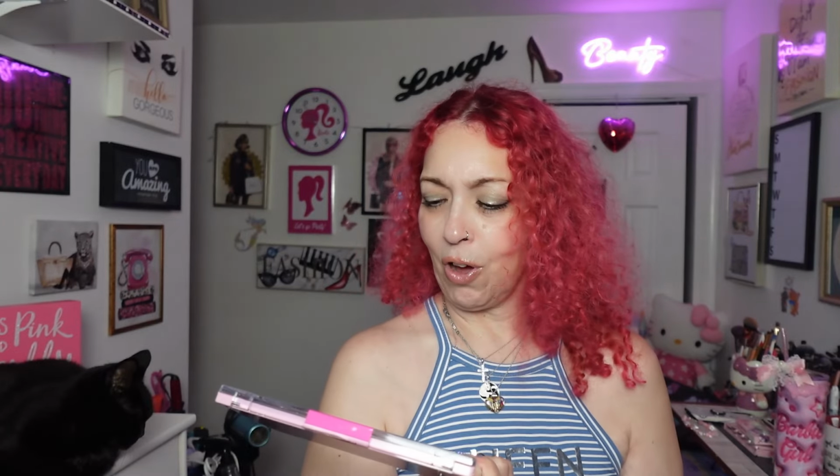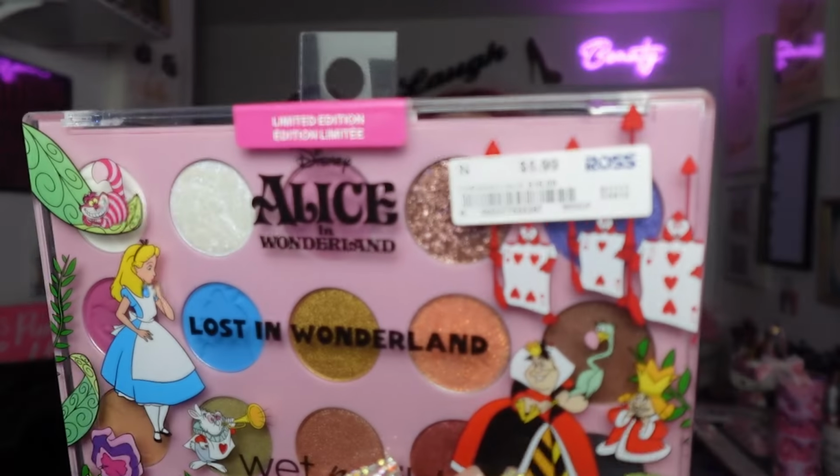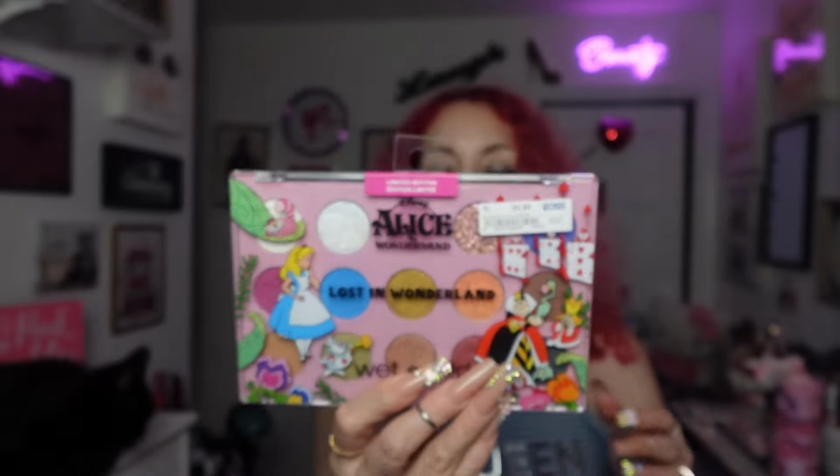Then I got this, and this is so cute. I just like it because I like this movie. You know me, I'm a makeup collector, so yo voy a coleccionar paletas. So yeah, I got this. This is Wet n Wild, Alice in Wonderland, Lost in Wonderland. Qué lindo, my God, it's the Queen of Hearts. Todo ello. This limited edition, mira qué bello. This was there for only $5.99, and I just like it. It's pink and it's so cute.